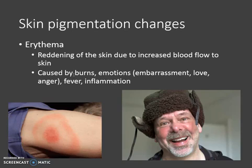Emotions also play a role. If someone is embarrassed or in love or angry, those emotions often show up as erythema in our face. So you can see here, it could be just because someone's cold, but it also could be because they're in love or they're embarrassed or something like that. When someone has a fever, the fever can also make the person appear to be flushed or reddened.